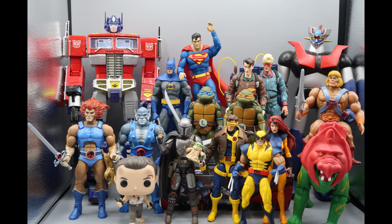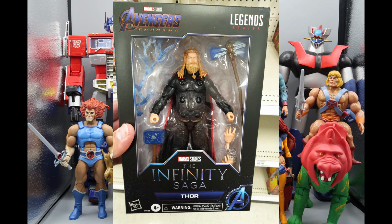And when it comes to Marvel Legends, I found a couple of the Infinity Saga figures. I found the large Thor. I don't want to call him Fat Thor or Bro Thor. I'll just call him the large Thor. And he looked pretty nice. Had a really cool box art and design, so that was neat.